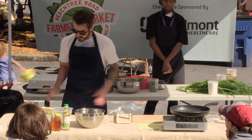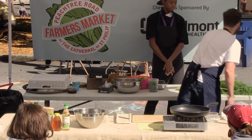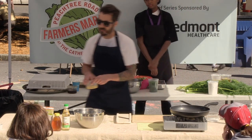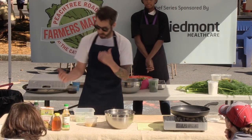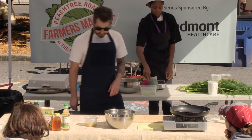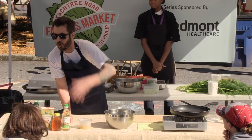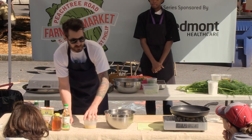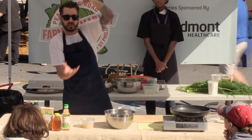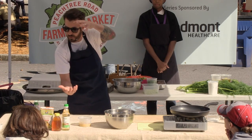I make vinaigrettes the same all the time. I basically kind of do this ratio. One part acid to 2 to 3 parts fat, oil. And I use a little bit of mustard to hold it all together. So mustard acts as an emulsifying agent, which means it makes your vinaigrette stay together, nice and creamy, as opposed to just kind of an Italian dressing that breaks apart.